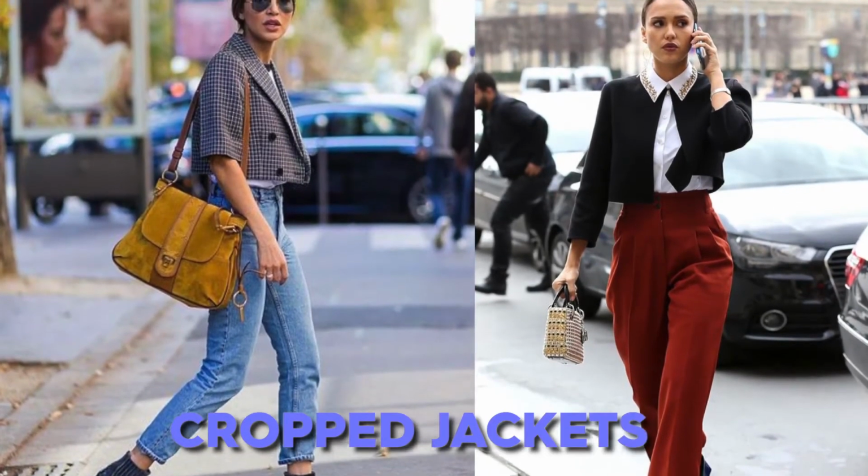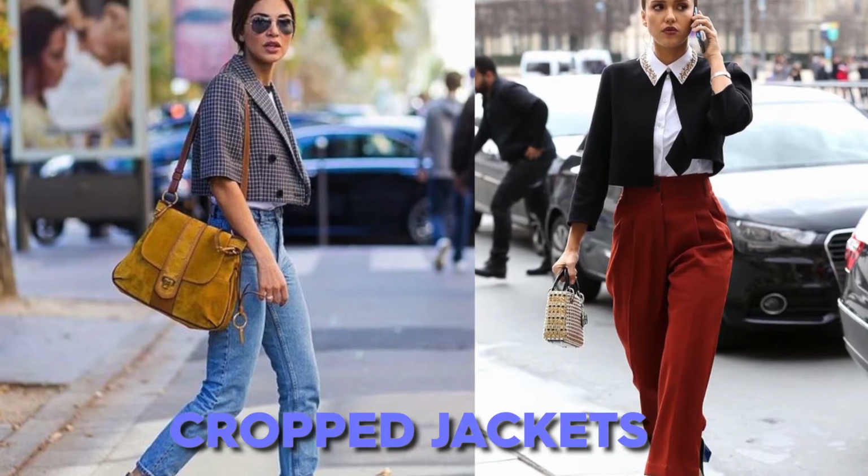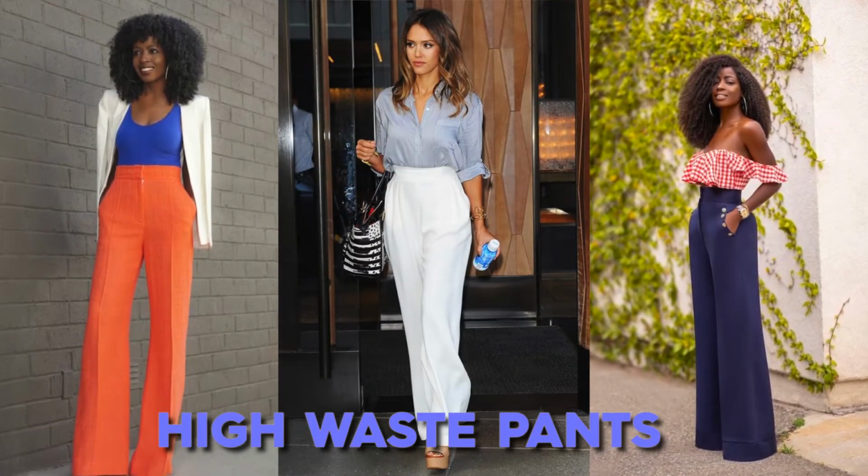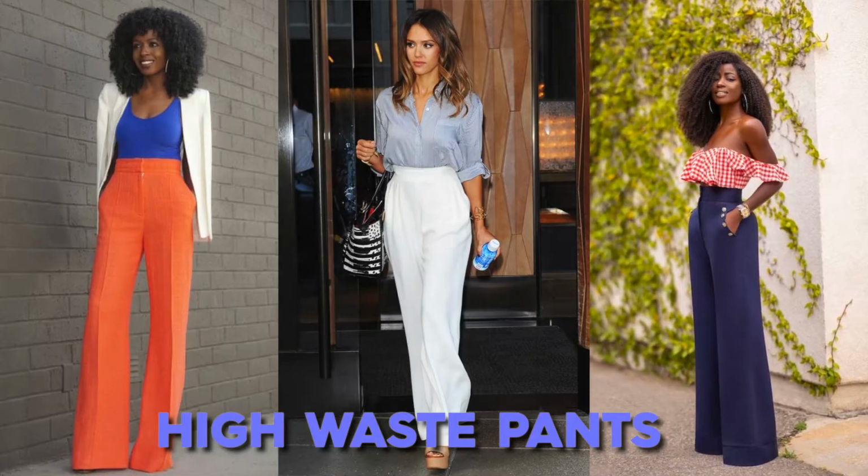Cropped jackets. Short jackets that showcase your mini torso will define your short torso. Here I'm thinking cropped moto jackets, they tend to be on the shorter side, and cropped blazers. High-waisted pants. Now, these pants will draw extra attention to your midsection and might make you look unbalanced. With a short torso and the wrong styling, wearing high-rise jeans will swallow your chest space and shorten your torso significantly.